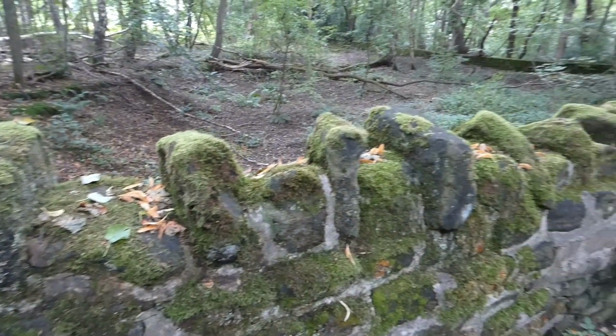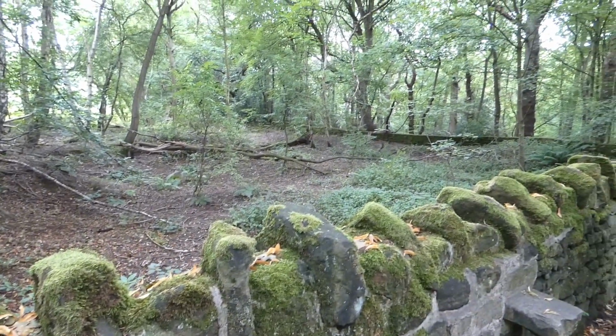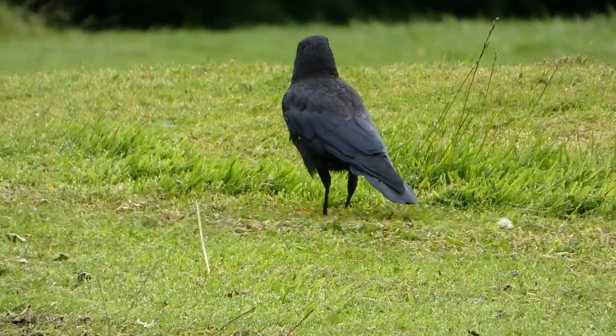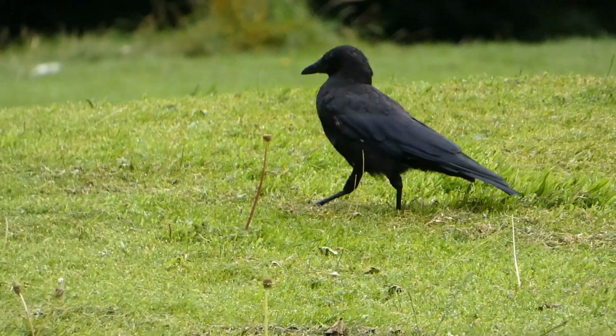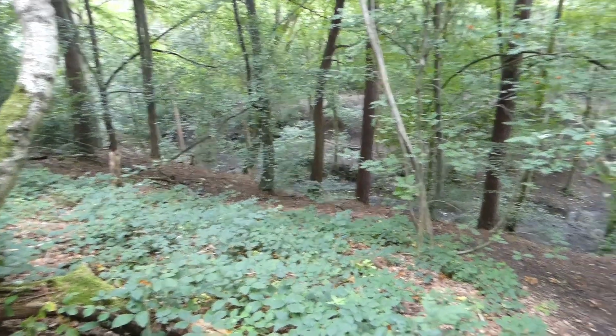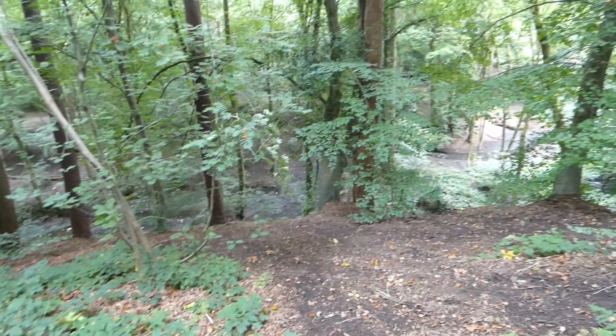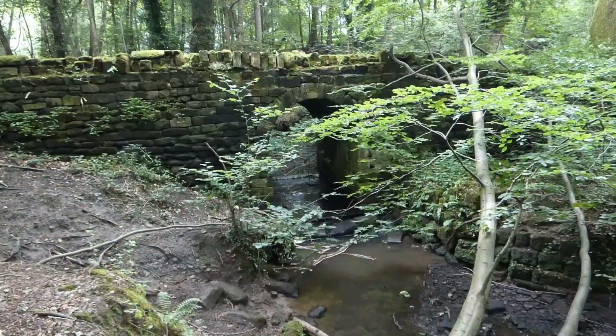Part of the trail hugged the wall on one side that was at the edge of Roundhay Golf Course, which is where this crow was foraging. The other side of the trail had a steep slope with another trail at the bottom. This was the trail we turned onto when we reached Gorge Bridge at the north end of the park.